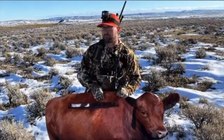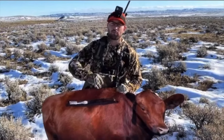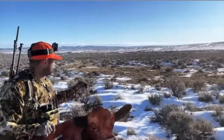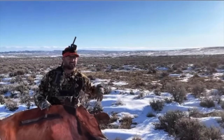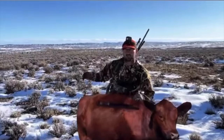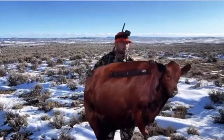I shot over top of him. Immediately racked another shell, waited for him to stop running, took one more shot, got him, nailed him perfectly. He ran maybe 50 yards and he piled up. So he's right over here. He's probably about 100, 115 yards, I think. We'll measure it out, but this moo cow is crazy.